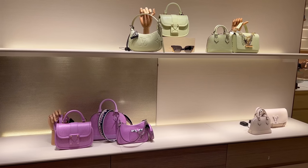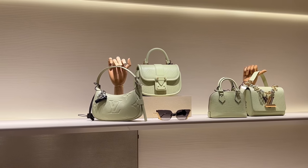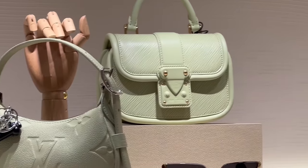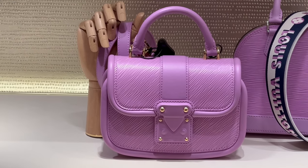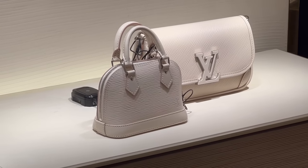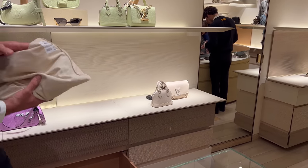Here are some new pastel bags. This is the new style. I love it in the green. Let me zoom in. This one in the middle. This is a new style. It's actually really nice, and it comes in black as well. The black is really nice as well because it's all black, even the clasp. This is the new Alma in the mini size. It looks very tiny.